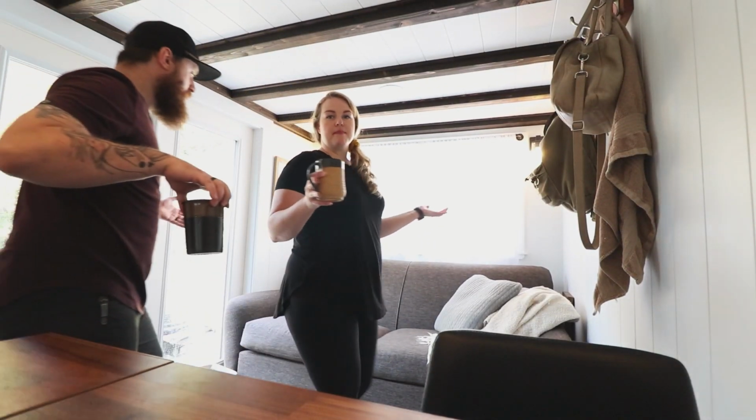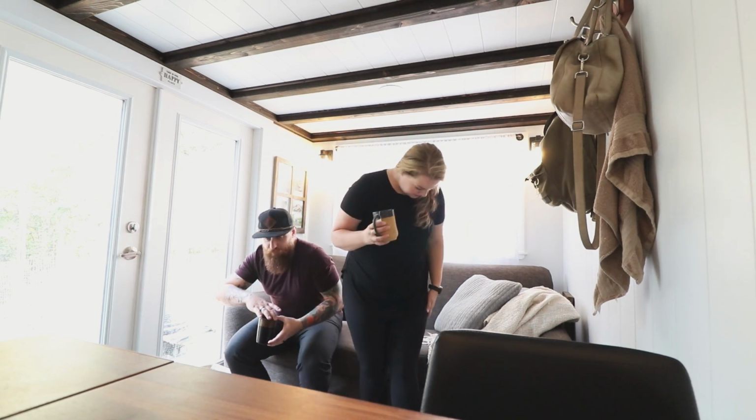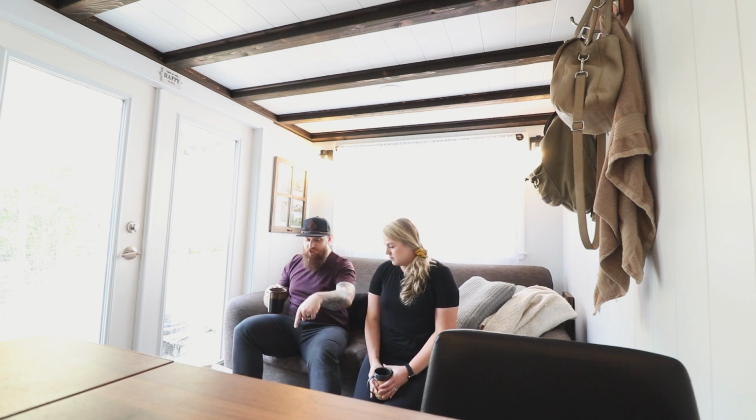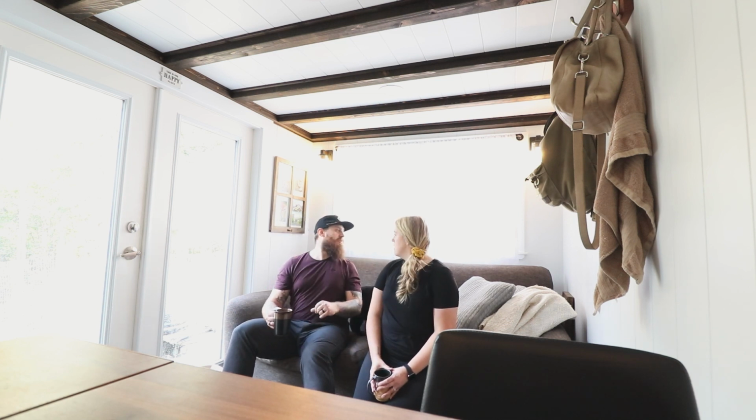This is the tiny home living room, the chill zone. Couch, and we got dog beds. You can't see them right now, but the dog beds are here and they slide underneath the couch itself for storage. Slips out, dogs can sleep on them, and away we go. French doors.